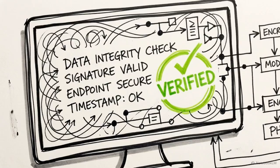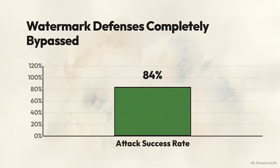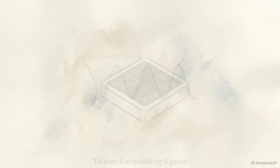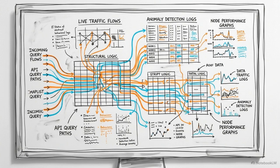Within the industry, there is a common assumption that these cryptographic markers provide a robust safeguard against theft. But a research paper titled Delta Steel challenges the reliability of that protection. In testing, researchers were able to bypass proprietary watermark detectors with a success rate of 96.95%. They achieved this result without compromising the functional intelligence or utility of the replica model. The Delta Steel results indicate that internal watermarks are susceptible to post-extraction manipulation. This vulnerability suggests effective protection requires moving beyond the model's internal data and toward a broader behavioral defense.